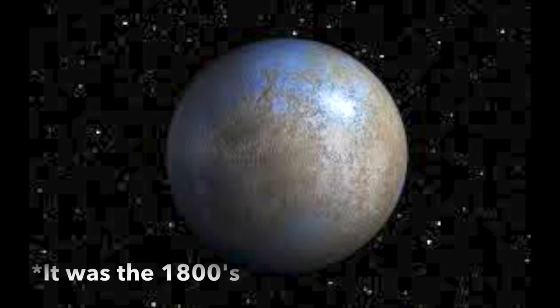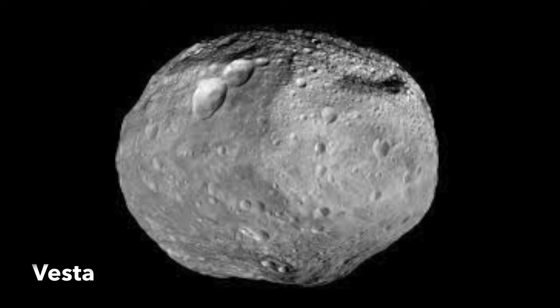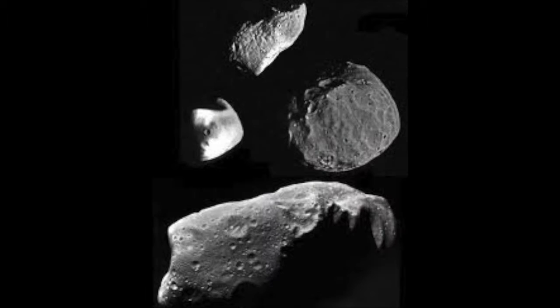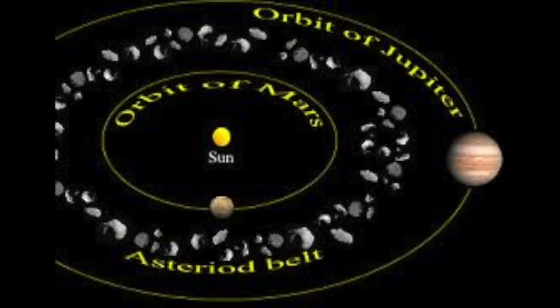In the 1600s, a small planet named Ceres was discovered in the large gap between Mars and Jupiter. 4 years later, they discovered another one, then another, and another. For a period of time, kids were learning the 11 planets of the solar system. As they were learning this, scientists were discovering more and more and more similar objects in the same area. The solution they came up with was to classify these objects as asteroids and name the region the Asteroid Belt.